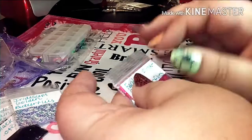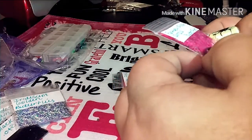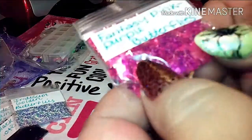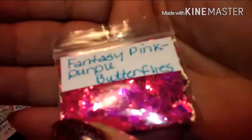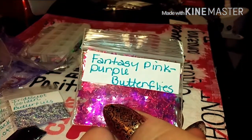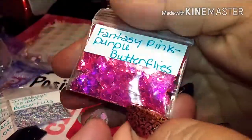So there's the rainbow butterflies. Then she sent the fantasy pink purple butterflies. They're pink, like a darker pink, but they've got the purple iridescence to them. Yes, they're super gorgeous. I'll show everybody over here if I can get my camera to cooperate with me today. Of course, it's not doing that. Here, let me move the lighting a little. So these are gorgeous.